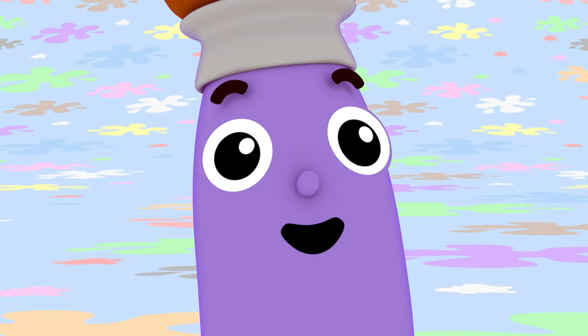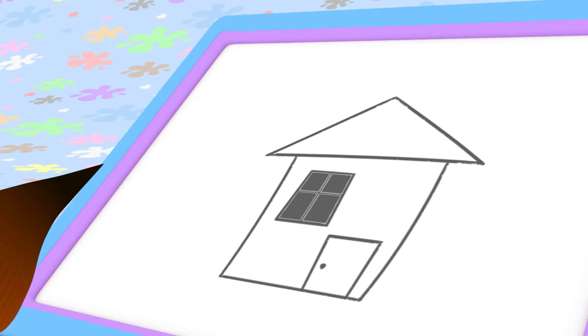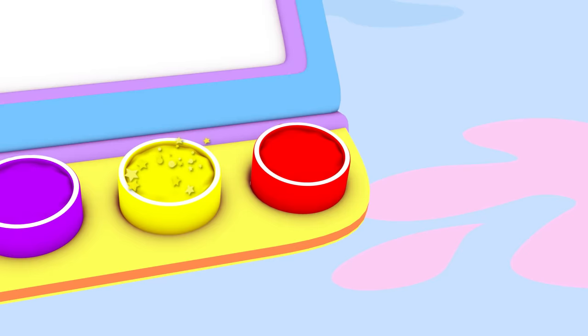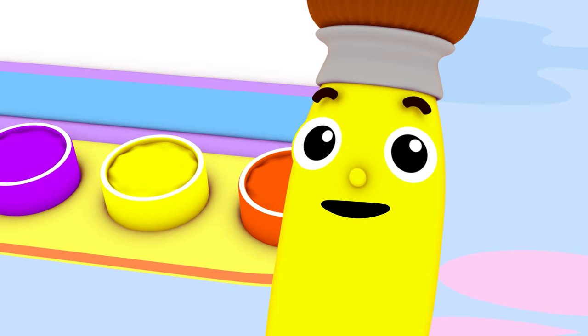Today, I feel like painting a house. What color should I use to paint a nice house? Yellow! Yellow! Today I'm going to paint with yellow, and I'm going to start by painting a house.